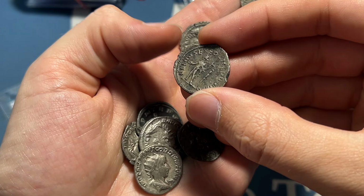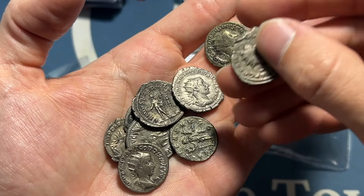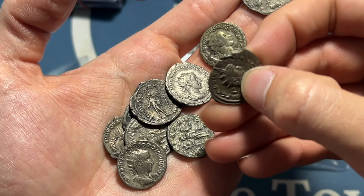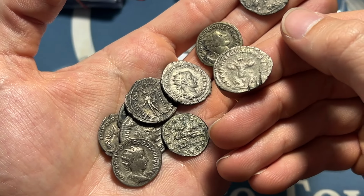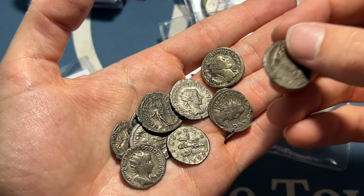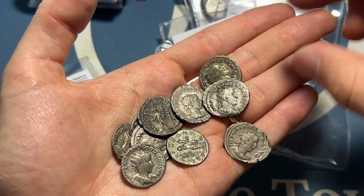I'll have to look into that a little bit further. With a look of genius holding a scepter, Gordian the third. That kind of looks like a Gallienus. Yep, it's going to be a Gallienus. I think that's the Cologne mint with the captives like so. And then a Gordian and maybe a Philip to round us out.